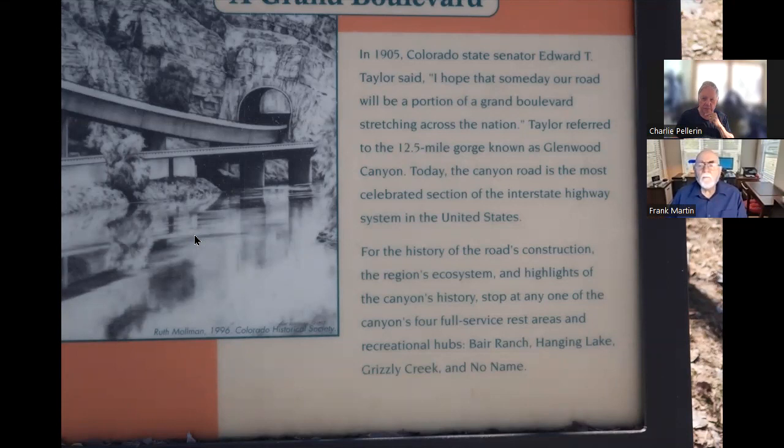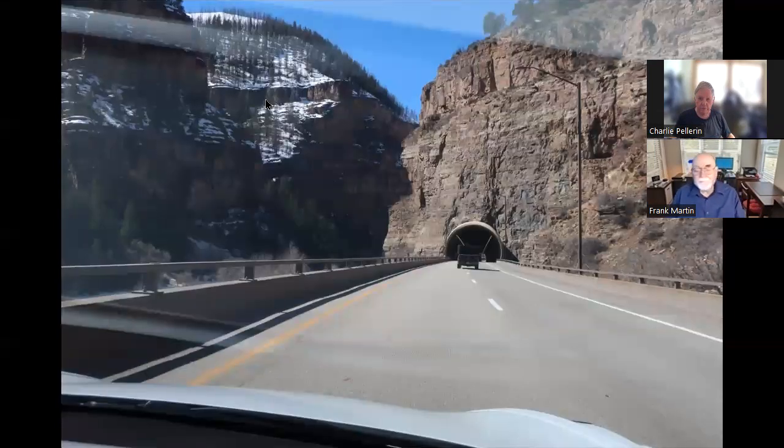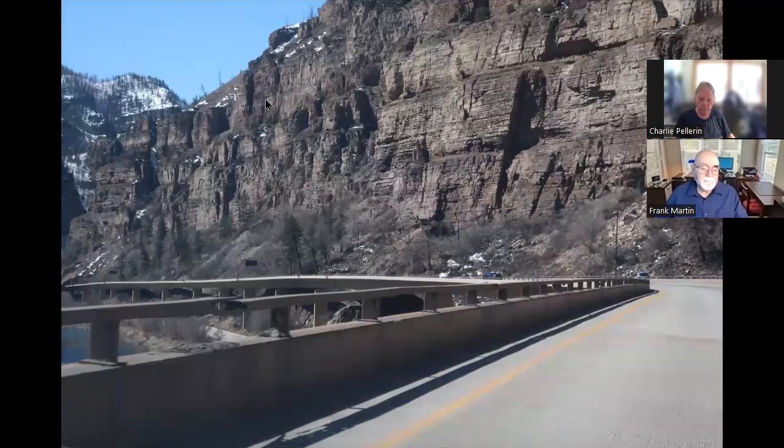nation. So this is the most celebrated section of the interstate highway system in the US, and you can see the complexity of the construction here. The Colorado River, another tunnel. You can see the two levels. Actually, it's a very pleasant drive through here. The big canyon walls are imposing. This is the westward level, and the eastward level's down here.